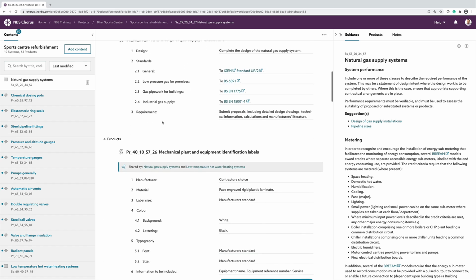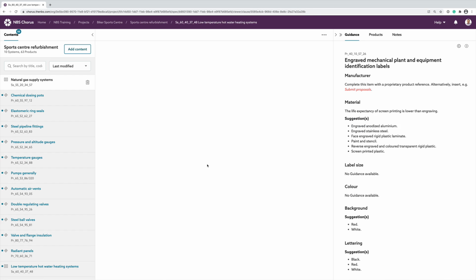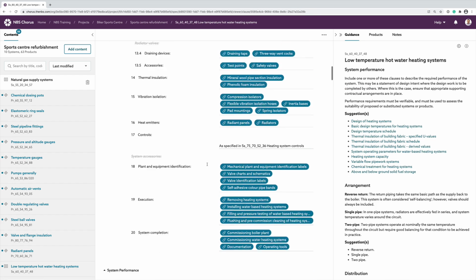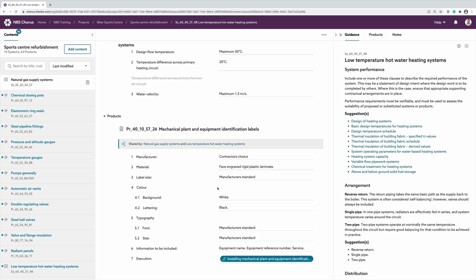As I scroll down, I can see some of the products. I can even see that one of my product clauses was shared between the natural gas supply system and the low temperature hot water heating system. So it's sharing that mechanical plant and equipment identification labels. And if I just jump across to the low temperature hot water heating system, scroll down, you'll see there's some mechanical plant and equipment identification labels. Now some of you might be asking, what if I only needed to bring one of those systems across? Would it bring the shared product across as well?